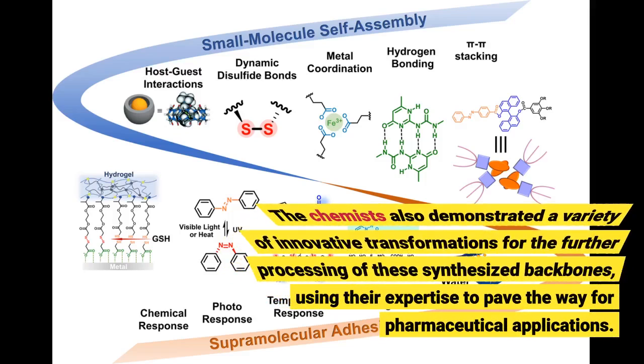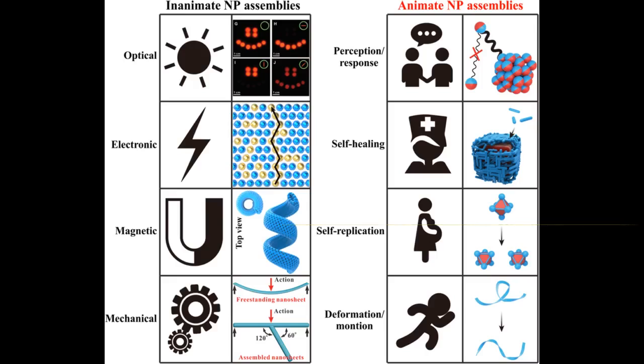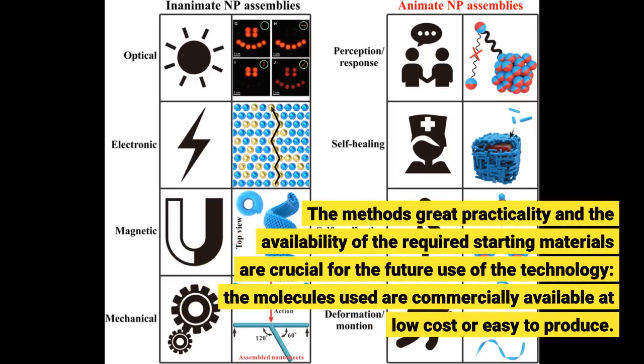The chemists also demonstrated a variety of innovative transformations for the further processing of these synthesized backbones, using their expertise to pave the way for pharmaceutical applications. The method's great practicality and the availability of the required starting materials are crucial for the future use of the technology. The molecules used are commercially available at low cost or easy to produce.